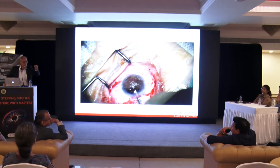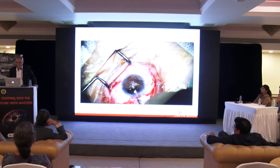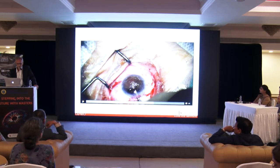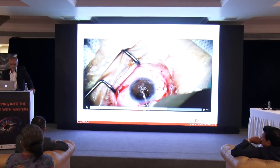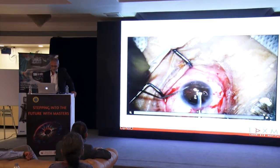There was no vision. The vision was 3 meters, okay. Very highly distorted, and the lens was tilted like that. So the lens had to come out. And the lens had to come out urgently because it was exposed. I'll just finish and let's stop.